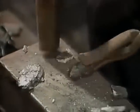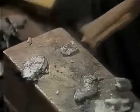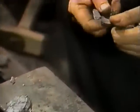Yoshindo must once again select which of the small, thin, broken-up wafers of tamahagane are best suited to make the sword.